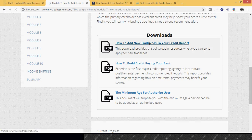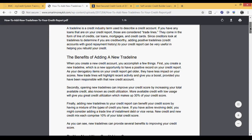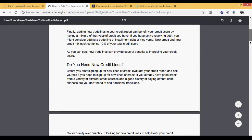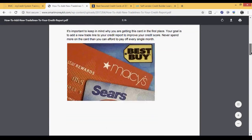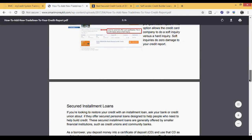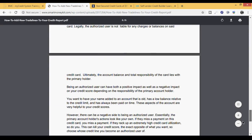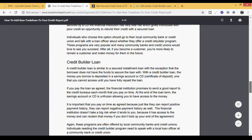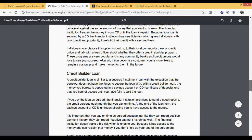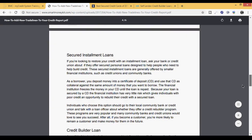For starters, let's click on the top one, how to add trade lines. Trade lines are a way to help your credit history, such as by being added as an authorized user. We're not going to read everything; you can read it for yourself. It covers the different ways you can add trade lines: department store cards, secured credit cards, installment loans, and credit builder loans. All of these add trade lines to your report. What we really want to zoom in on is number 1, the Bankrate.com site, and then we also want to show you another site that can be good as well.